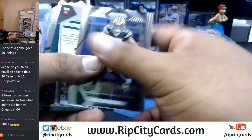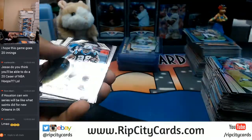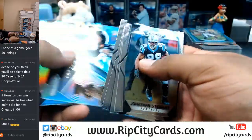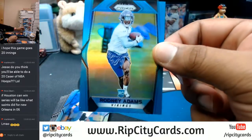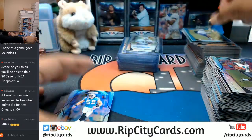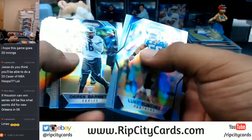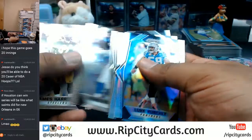That dude was hauling ass to get home. For the Eagles, well, I thought it was going to be an auto. Every time they're upside down or backwards, I just assume they're autographs. Ronnie Adams of the Vikings, teal. That's it for that.